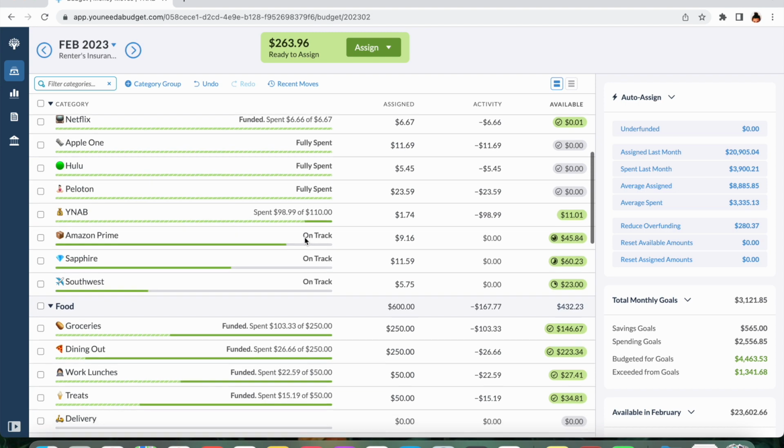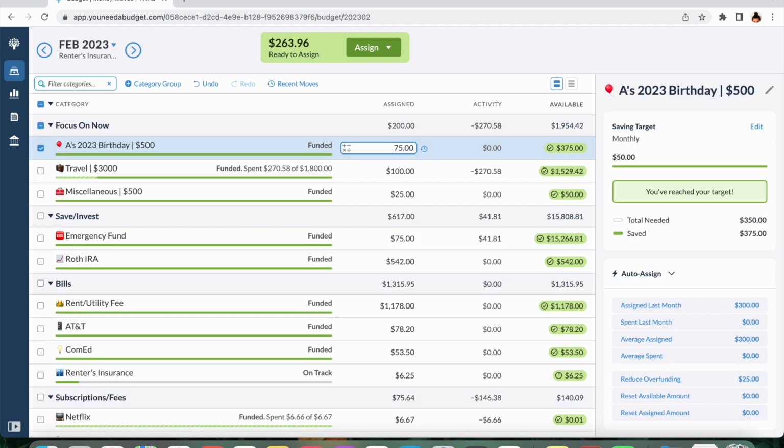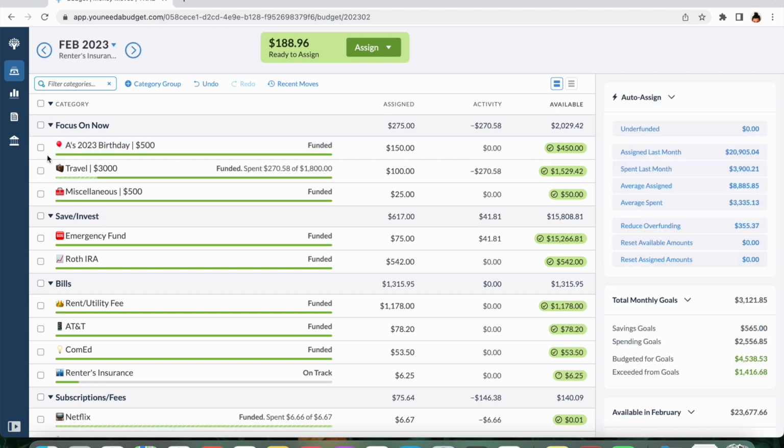I think to start, let's start up top. I'm going to send $75 to my boyfriend's birthday, which fully funds his 2023 birthday. Because if we go forward 1 month, we're at $500, which was my goal. That's very exciting because I've been working on that for a while.